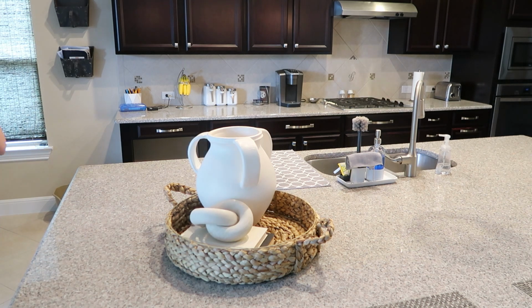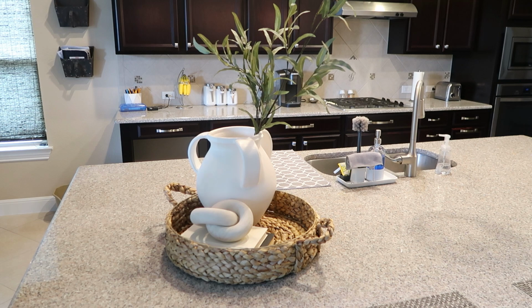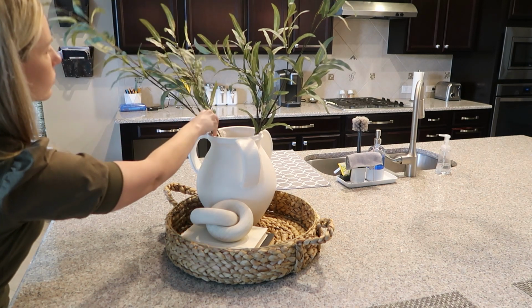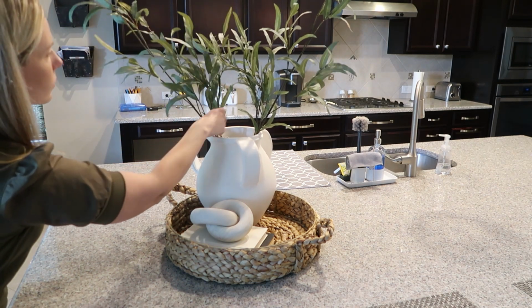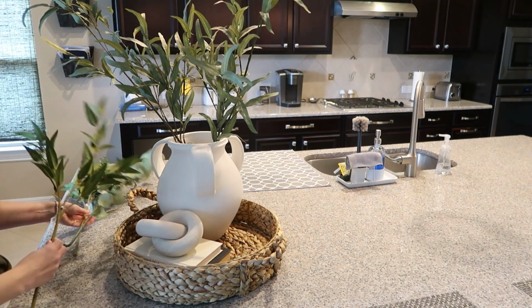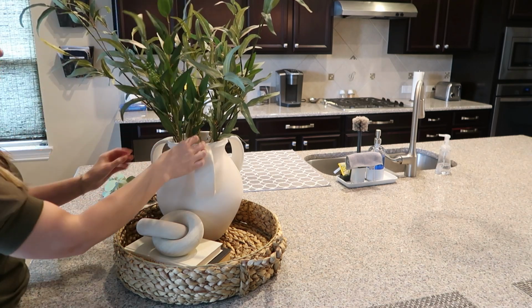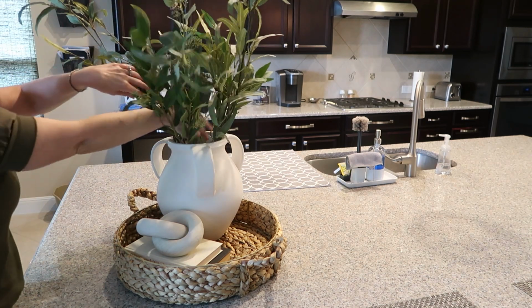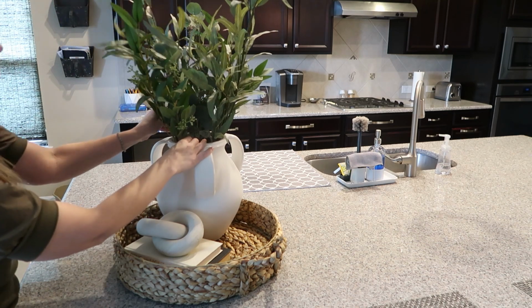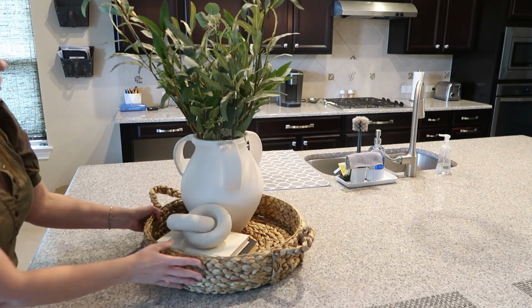And I loved all of these pictures I had been looking at online, where it had the wicker basket and the vase and some decor items, kind of offset on the island, so not centered like I had the other one before. And it was actually kind of blocking my view whenever I was standing there doing the dishes in the evening watching TV. So I liked this offset look with this vase with these very, very large stems.